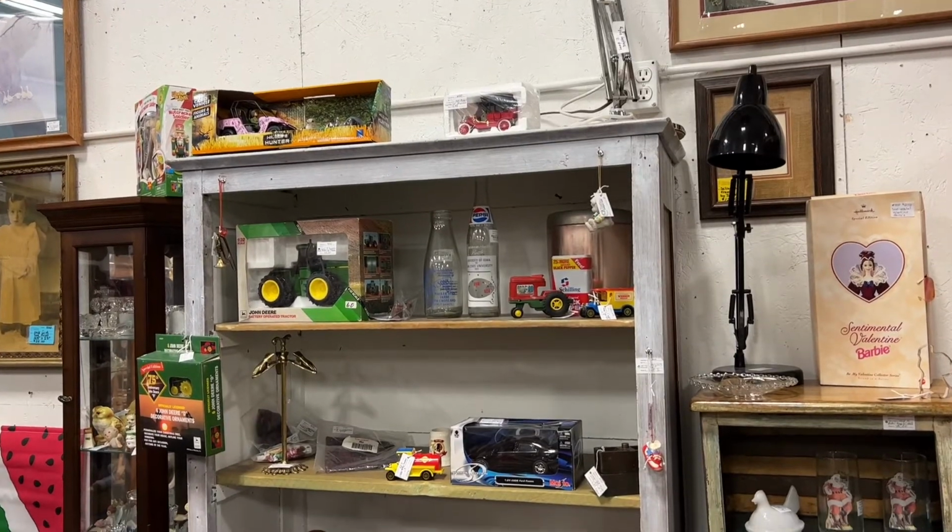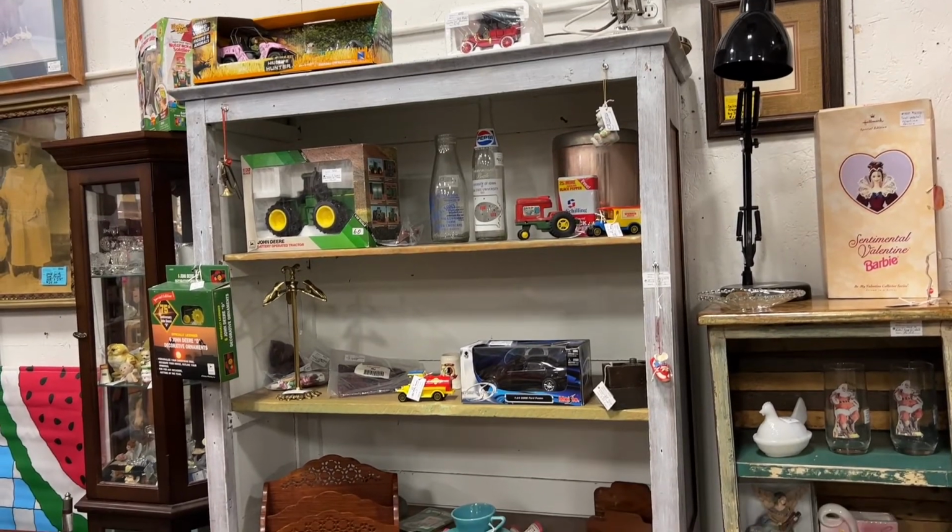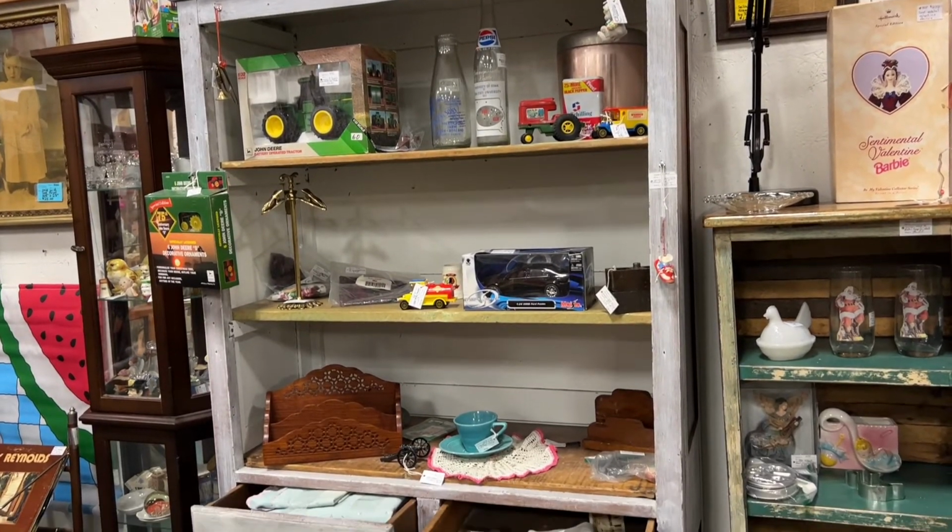Here's another example of an old cabinet where they just removed the doors. They don't even have hardware on this piece.